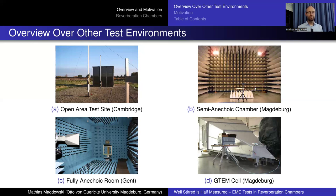We also have one of them with a 10-meter measurement distance in Magdeburg. And 10 meters means we can start to measure from 30 megahertz. These absorbers are like black paint for light, like in a Rolling Stones song, "Paint It Black," so that the walls are not reflecting anymore. There are also fully anechoic rooms. The semi-anechoic chamber with the conducting floor is more or less a replica of the open area test site. Fully anechoic rooms are not so comfortable from my point of view because you cannot walk in them with the absorbers on the floor. But yeah, we just have a very small antenna measurement room like this in Magdeburg.